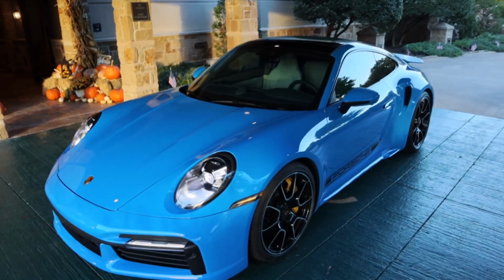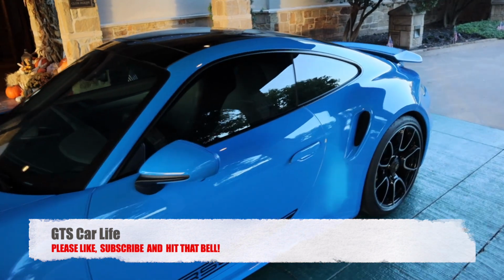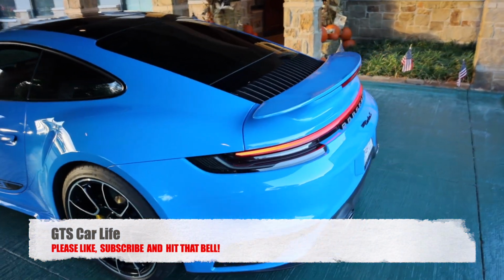So, if you're in the market for one of the greatest performance cars money can buy, spending $250,000 for a car like this Porsche 911 Turbo S may actually be the smart move. Who would have thought?